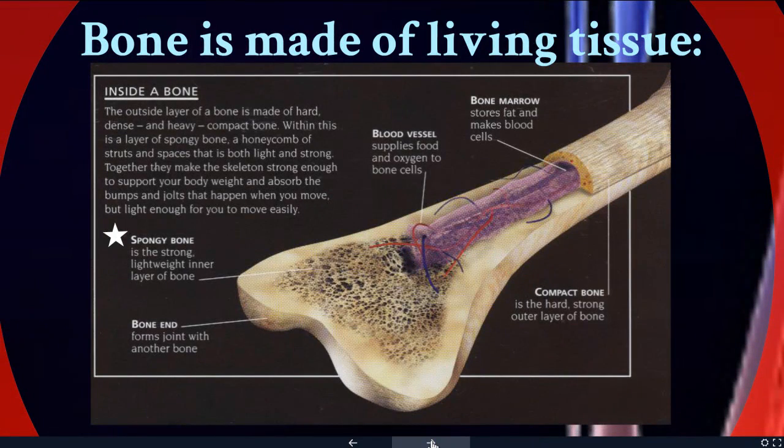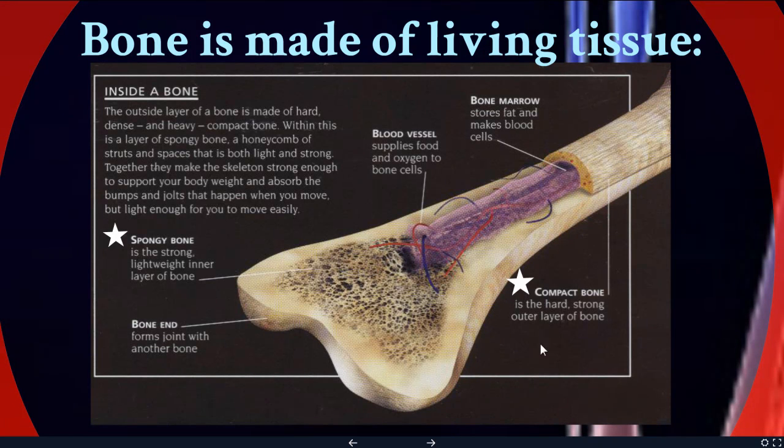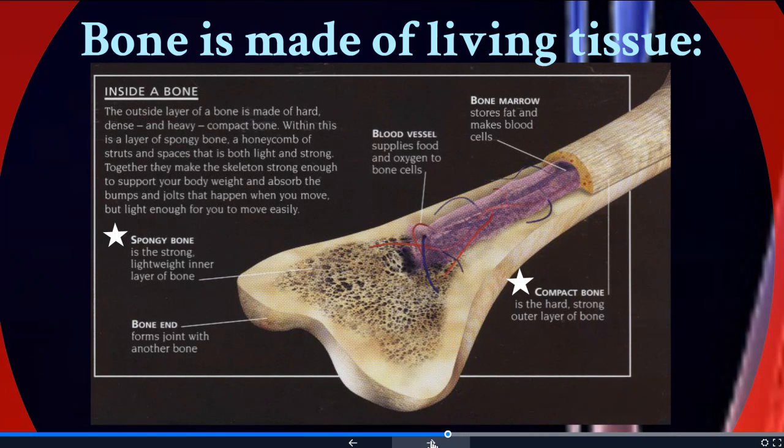Bone is really interesting tissue. It's a compromise between being hard enough to be strong, but also light enough that you can get up and actually walk around. So if we look at the different parts of the bone, there is spongy bone. This is the strong, lightweight inner core of the bone. And notice it's got lots of pores in it. This is so that it's not quite so heavy. Compact bone is the hard outer layer, and this is what's going to really create the strength of the bone.